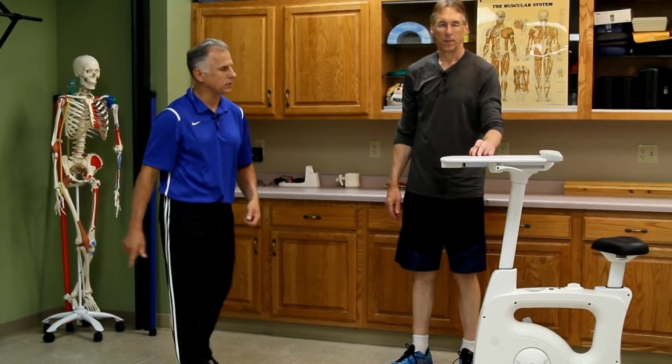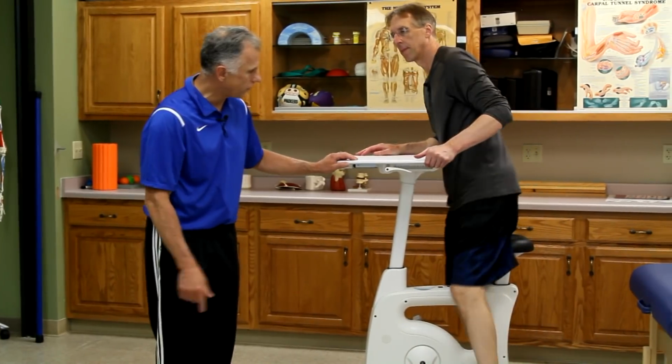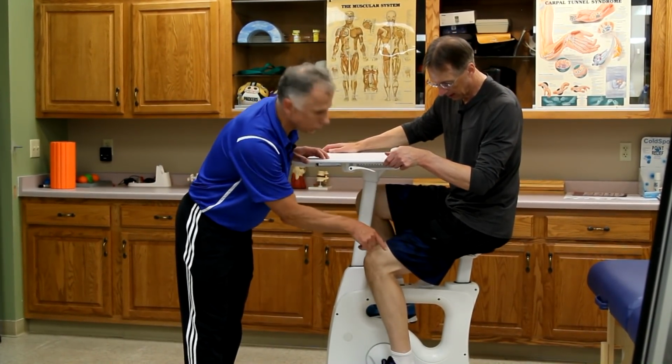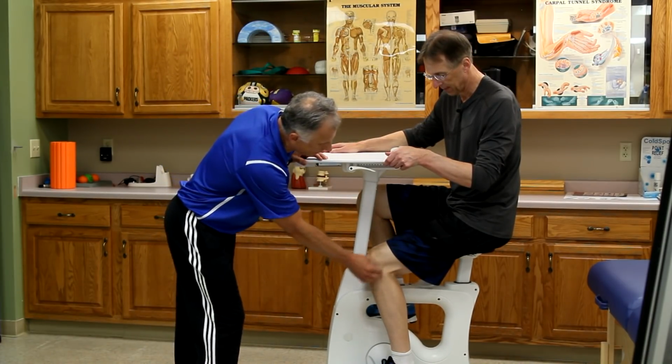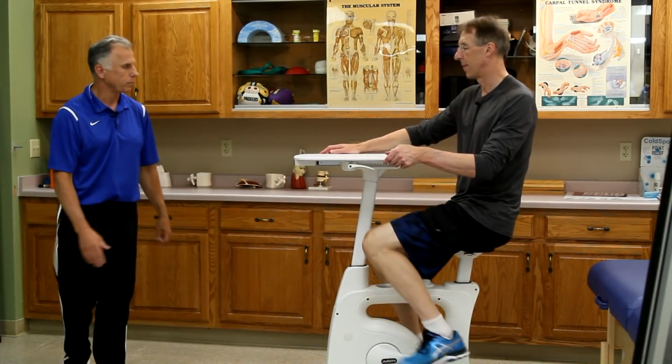Sit on there again, Bob. I just want to give the viewers a tip: if you do have a stationary bike and you want to keep your knees healthy, Bob's 6'6", but this seat is way too low for him. He would raise it up about 4 to 6 inches so that when your foot is on the bottom, your knee is almost straight. That'll help your knees out in the long run.